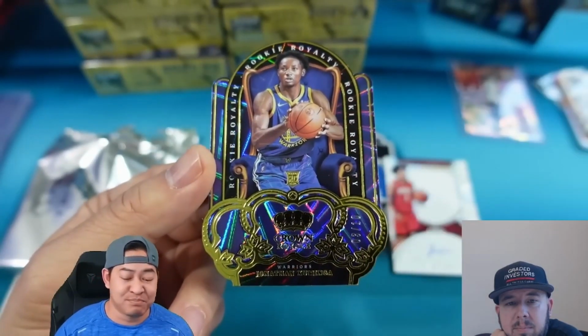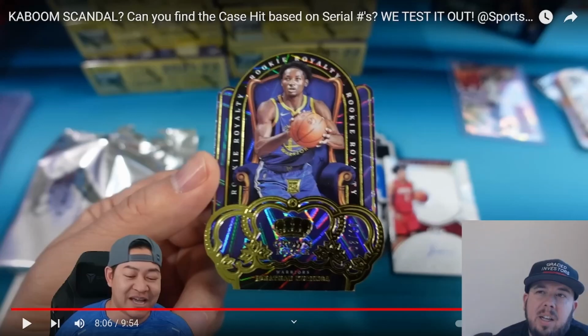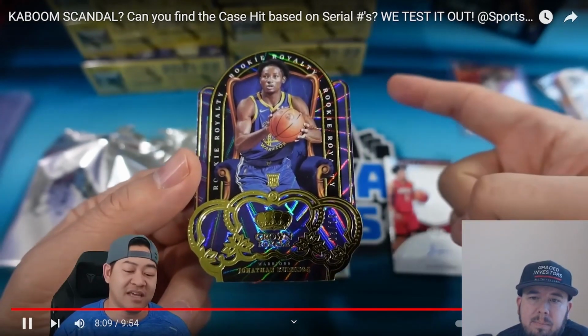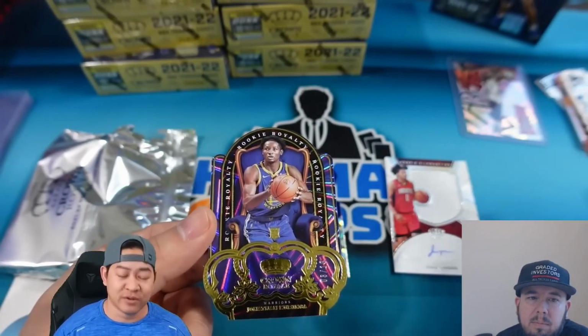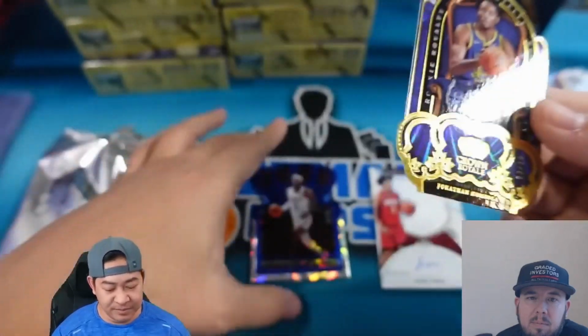So that actually proves one more thing, that just because it's guaranteed to hit, it doesn't prove anything. It shows that it's possible. Having a case hit doesn't mean that it'll be a better box than the non-case hit Kabooms, because I think this box actually ended up better than the Bill Russell Kaboom, because I got a Jalen Green silhouette and a Kaminga as well.